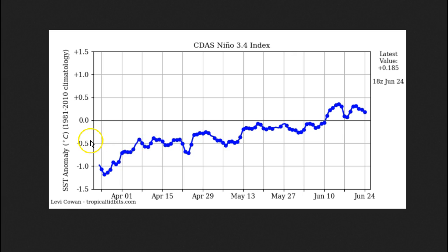All it takes is half a degree below normal for a long enough period of time for La Nina. Half a degree above normal for a long enough period of time is El Nino, though preferably if you're going to run a real El Nino, you're talking 1 degree or 1.5 above normal. We're not there yet, but at least we're neutral, meaning La Nina is dead.